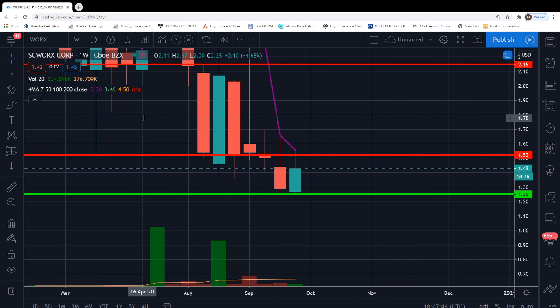So that's pretty much it. That's my prediction here over the next 3 weeks. If Worx holds $1.25 from a weekly candle bodies perspective, it's likely we're going to get a turnaround that could get as high as $2.15, and it could even go higher, but that's what I'm seeing here in the charts, guys.